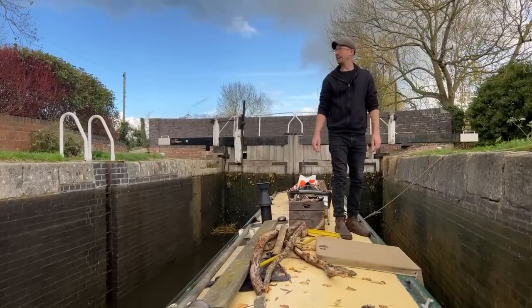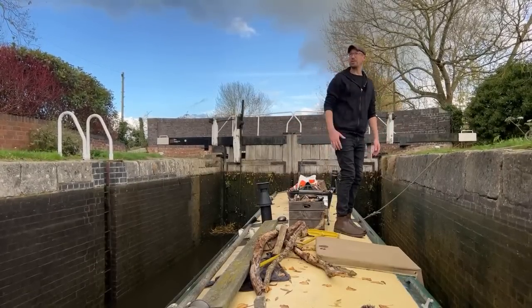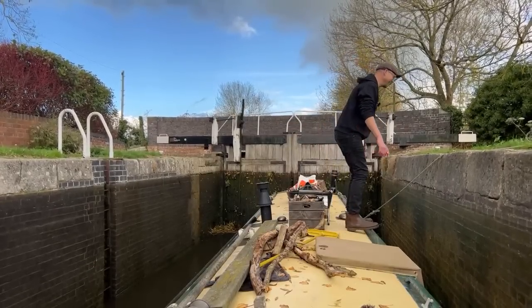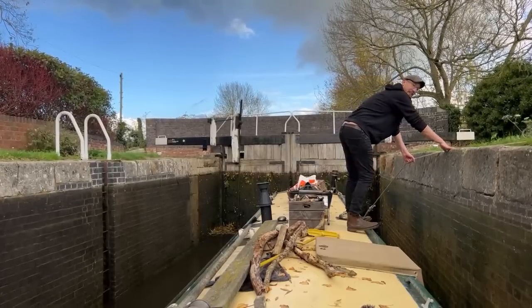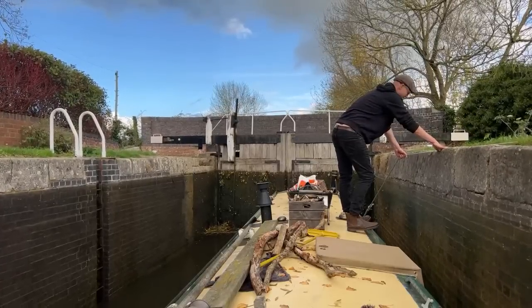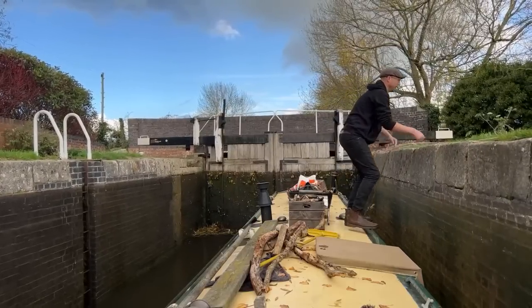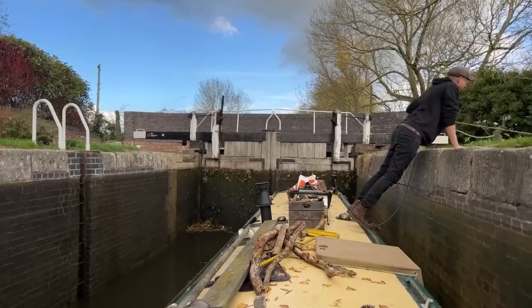Yeah, mate, it's lovely, isn't it? I mean, it's hard work when the weeds are there, but the rainwater's helped, definitely. Coming up this canal, we didn't have any rain for ages. Oh, and then we got a fair bit of it, and then it was noticeably different.